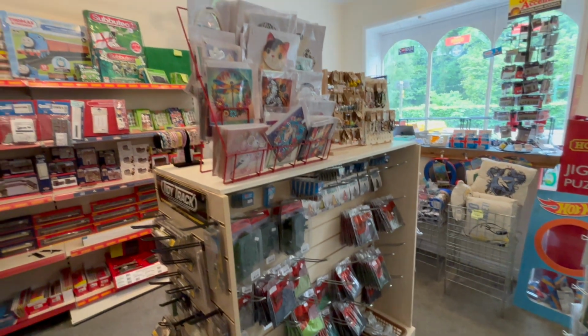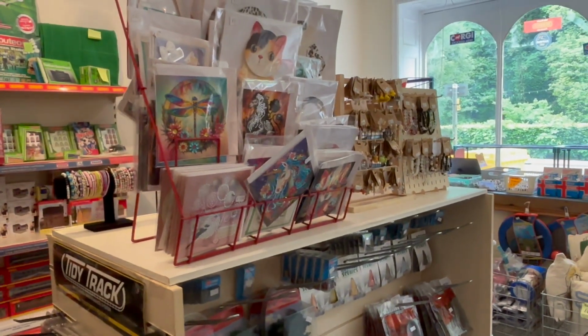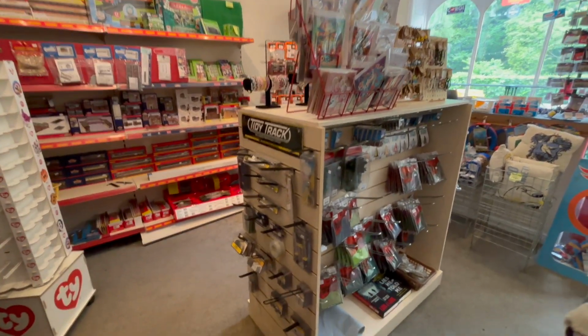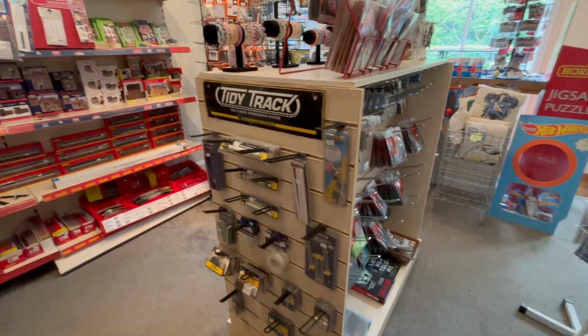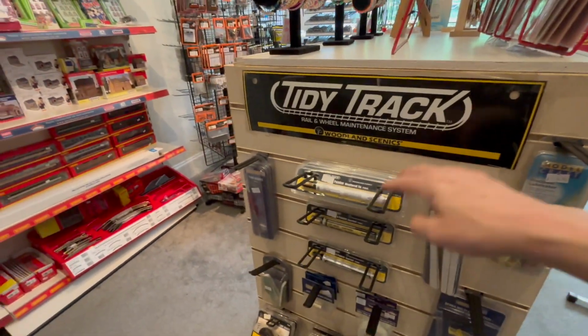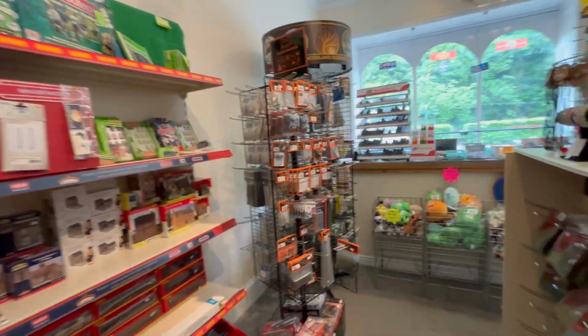On the top we've got the cards and jewellery we sold for the tourists, a lot better displayed than they were in the old shop. And on the end we've got the Tidy Track tools, including the weathering pens, which are really quite useful. Motorbikes already flying about, aren't they?